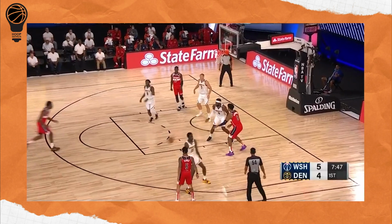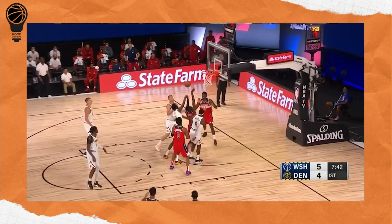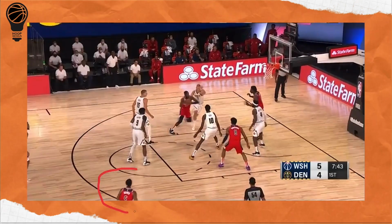On this play, he leaves the man he's defending on the perimeter and is focused solely on the ball handler and goes after the block, and although he does get it, imagine against a team who has an elite sniper, leaving them open like this would be crazy.